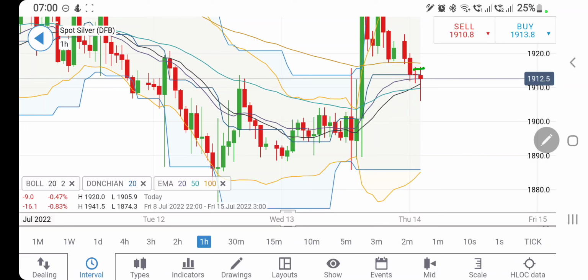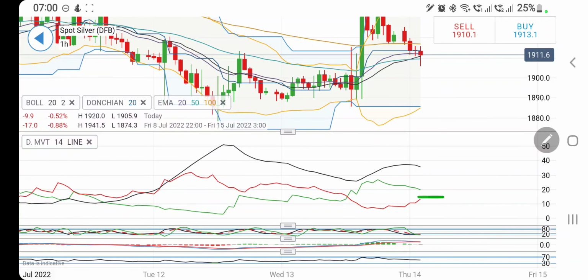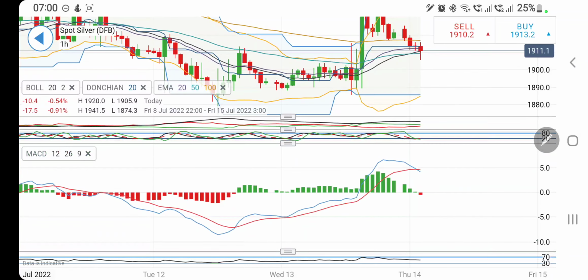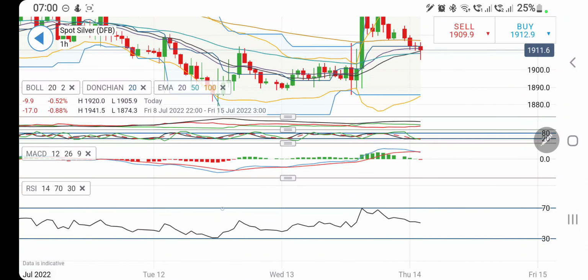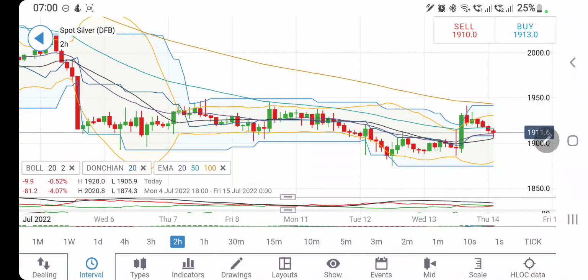Also on the hourly chart, see two candles at the same highs. Probably the third red candle may also appear here, and yes, this may try to show some bearishness. You can see directional movement is bullish, trying to converge here. The stochastic is oversold, it can try to show some bounce back. The MACD has just crossed over. This is the first red candle. We may see further red candles in the coming time frames. RSI sloping downwards, indicating a little bearishness.